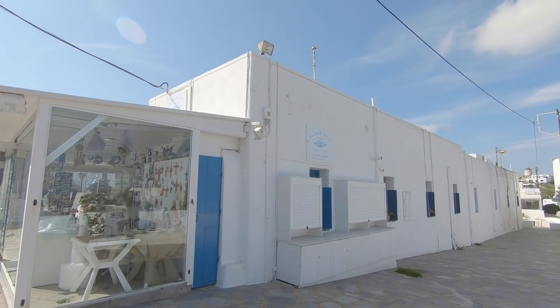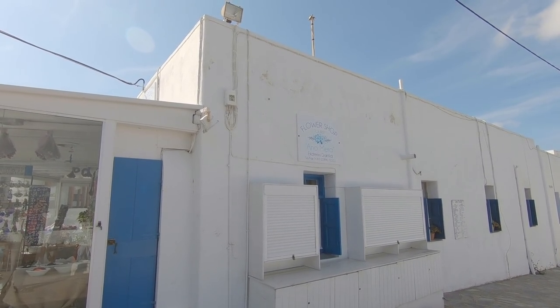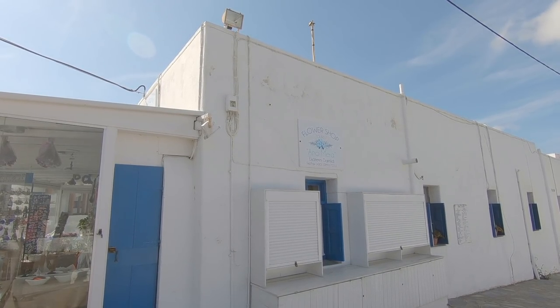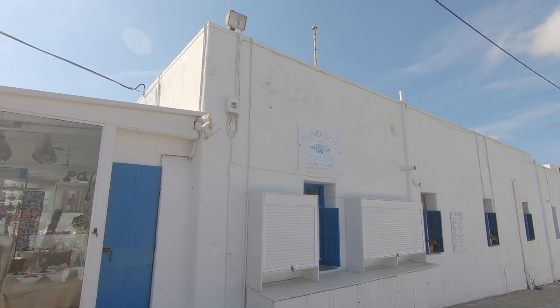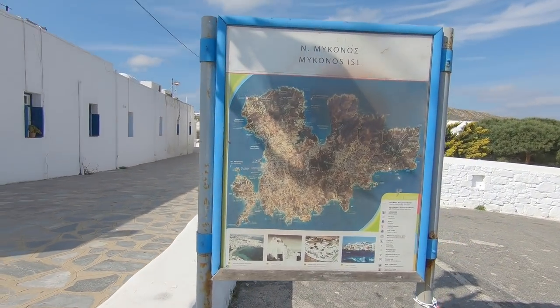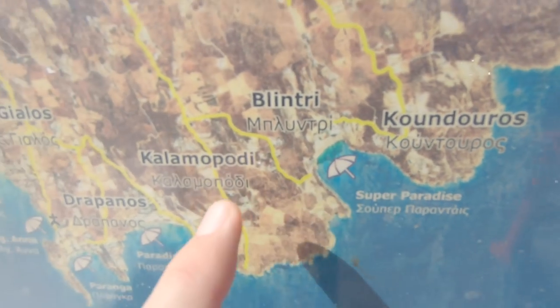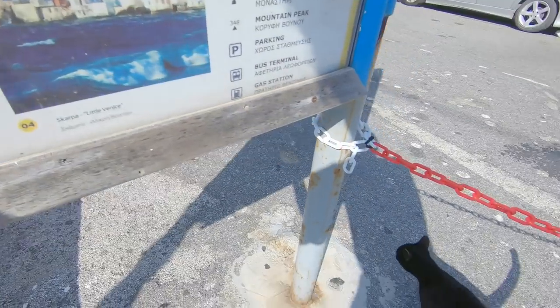So I guess this is Anomera Flower Shop Tourist. Anomera. Ekaterini Daktilidi. I guess that's somebody's name, quite a name. And here's a map of the island. Anomera. Super Paradise Beach. Paradise Beach.